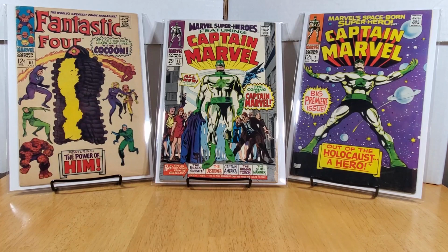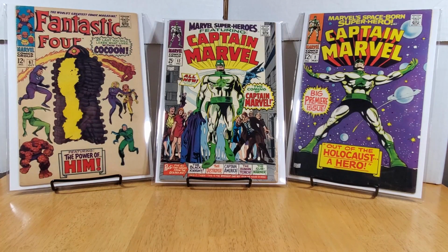So I have no clue what that does to the grade. I'm assuming it's in the good, very good range. So it was under $30. First appearance of Captain Marvel, Gene Colan cover, Stan Lee story, and Gene Colan art on the Captain Marvel story. And this book, the last one, this was affordable.